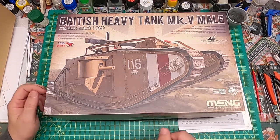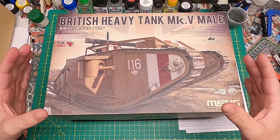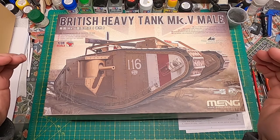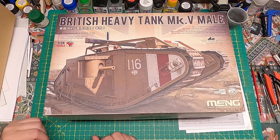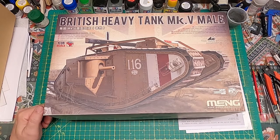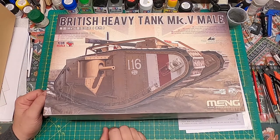So the Mark V tank, if you know anything about history, or even if you've seen some World War I footage, this is the hallmark World War I tank. You always see these things in World War I footage. One of the first really mass deployed armored military vehicles in an operational context in history.